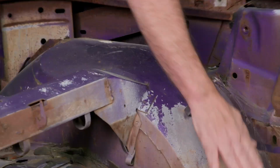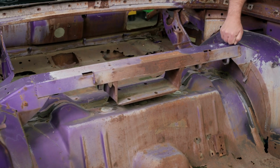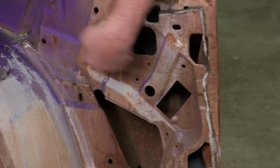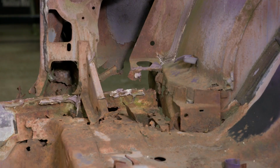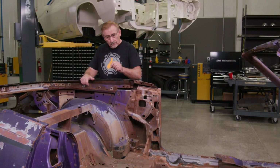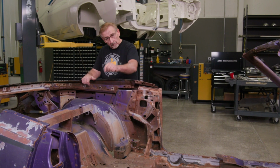This wheelhouse cap, that's convertible only. This bar right here, convertible only. This inner structure here for the 1/4 glass, convertible only. You look down there and you'll see that it's rotten from the rocker panel up about 6 inches. We're gonna have to make those pieces. We'll probably be able to use similar pieces from a hardtop to be able to make them.